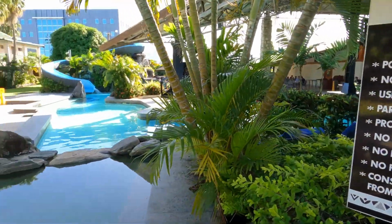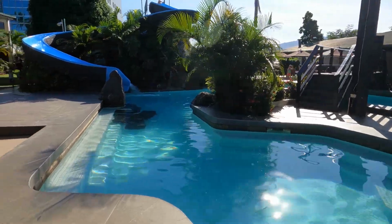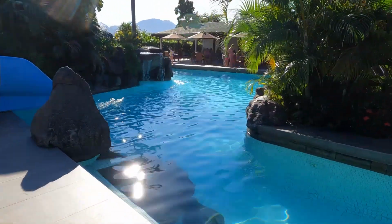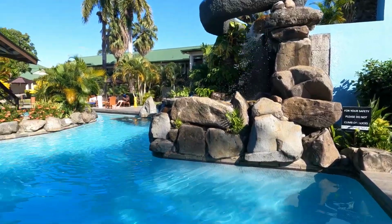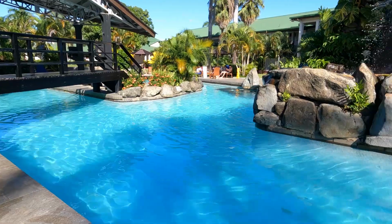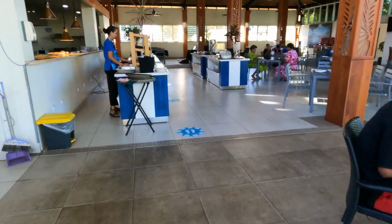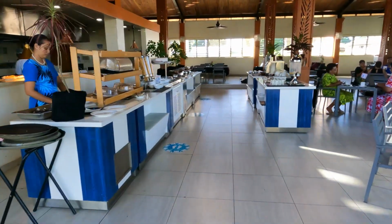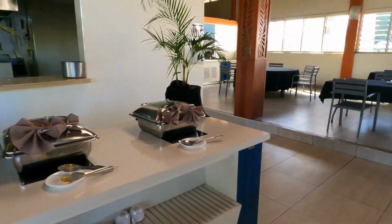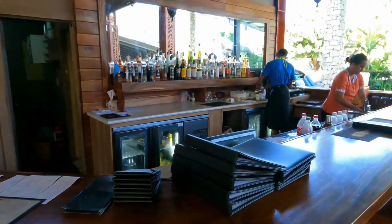Now, if you have been following my previous videos, you know I'm a sucker for pools. And let me tell you, Tokatoka's pool has just secured a spot on my favorites list. The slide, doubling as a fountain, adds an extra dash of charm. And don't even get me started on the small bridge over the pool. Right by the pool, you can also find the resort's restaurant. Here, you can see the breakfast buffet going on. You will also find the bar alongside it.